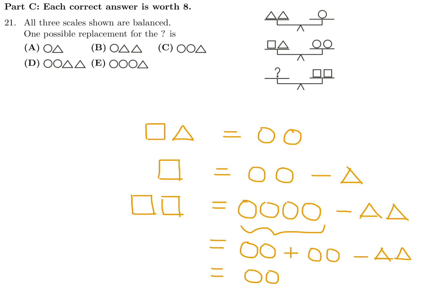2 circles, I can get a relationship with that. 1 circle is 2 triangles, so 2 circles is 4 triangles. Like this. So that basically means I've got 2 circles, 4 triangles minus 2 triangles is 2 triangles. And there we go. 2 circles and 2 triangles together. And of the answer choices, that's D. 2 circles and 2 triangles for number 21.